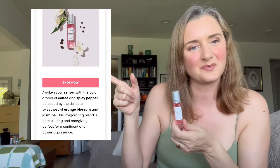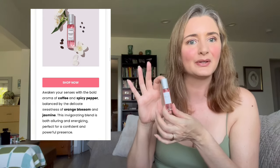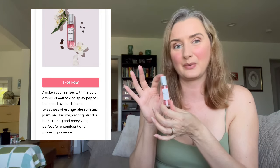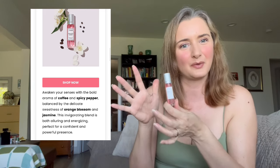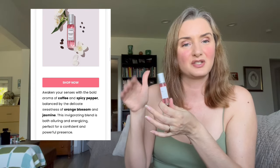a description on the website, and I'll put the description up here. They list four notes. They list spicy pepper, which I believe is pink pepper. I do not detect any black pepper in here, and I don't know of any other peppers. So it says coffee, spicy pepper, orange blossom, and jasmine. I was like, okay, that kind of explains why I couldn't tell what it was. If those notes are all very evenly balanced, then maybe you can't tell. And I don't have a lot of coffee fragrances. I'm not a huge coffee fragrance person generally. So I guess that would be the note, but they're all pretty well balanced in here.